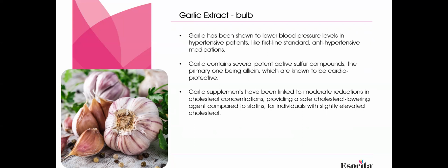Garlic contains several potent active sulfur compounds, the primary one being allicin, and allicin is known to be cardioprotective. You might see this again when you go into natural health stores, that there are heart health products. Some of them just have allicin in them, and others are a little bit more synergistic, such as ours, but it really is known to be very good for heart health. Garlic supplements have been linked to moderate reductions in cholesterol concentrations, providing a safe cholesterol lowering agent compared to statins for individuals with slightly elevated cholesterol.